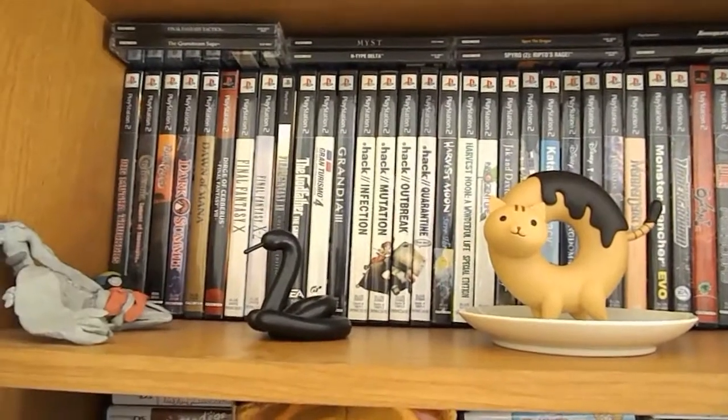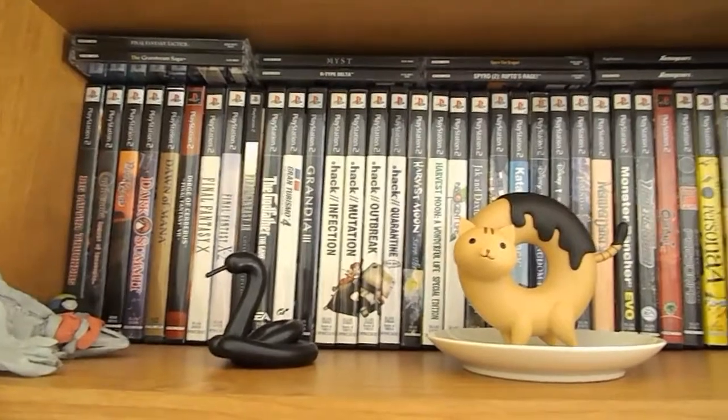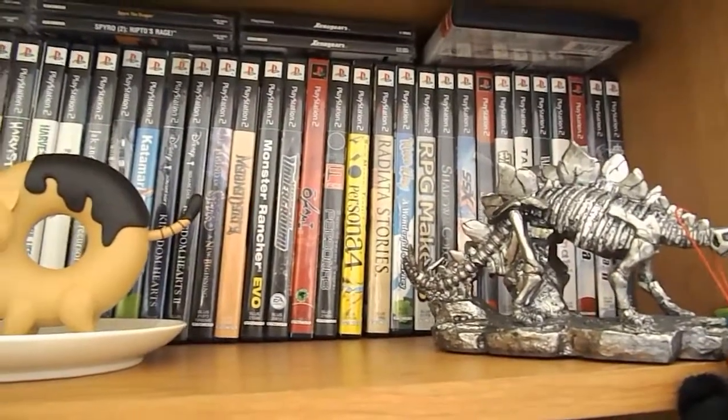The last thing I want to show here is just a quick overview of my game collection. This here is all of my PlayStation 1 and PlayStation 2 games. Like I said, a lot of them are JRPGs, but I try to have a bit of variety in there.